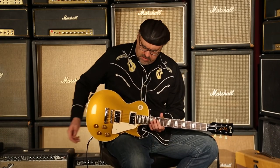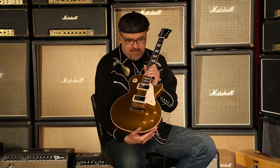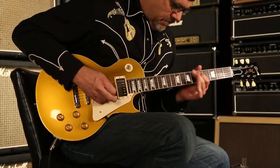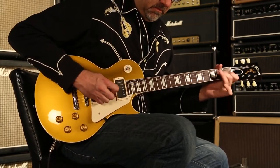Gibson Custom Shop Historic Featherweight Wildwood Spec '57 Les Paul in the gloss format. Goldtop. There's something about a Goldtop. You just gaze upon it and you go, this is an opulent guitar, perfect for indulging in six-stringed skullduggery at a variety of different venues. And of course, you can charge more when you show up with a guitar like this. Whatever we decided on the price before I got here, that has changed, because clearly this is an ensemble that is deserving of more currency.